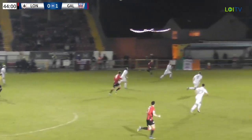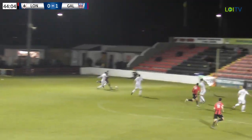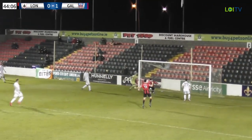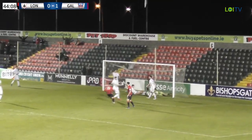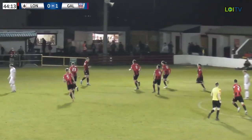Here's Craven, who had that chance just a few moments ago. He plays it over the top towards Graydon. It's a mistake in the Galway back four. Can't Graydon get a shot away? He chips it in towards Verdon. Verdon doesn't get the clearest of contacts on it, but he won't care because the ball is in the back of the net. It's 1-1 at Bishopsgate.